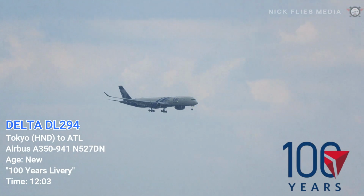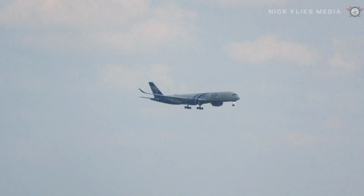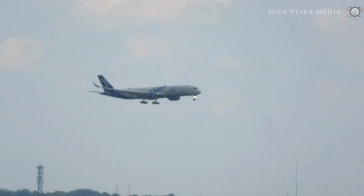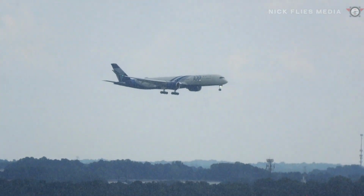I was really hoping it would land over here, but look on the other side. It's Delta's 100th year A350 inbound from Tokyo. Very special livery celebrating Delta Airlines 100 years.